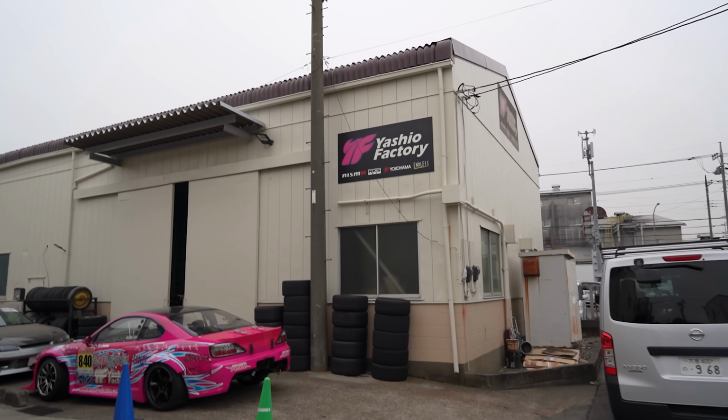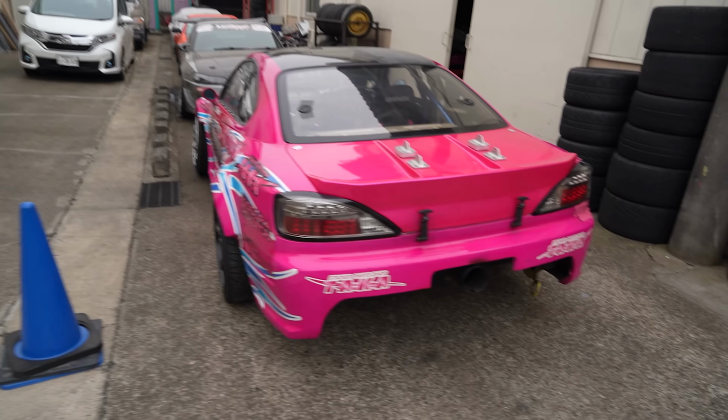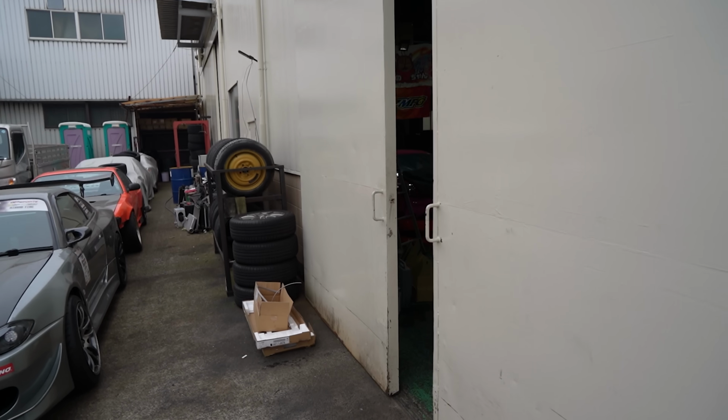We'll pick things up when we get to Yashio, and we'll show you guys the new engine for the abandoned S15. And this is a sight for sore eyes. It has been a long time since we've been at Yashio Factory. I'm excited to see Oka-chan and what he's up to.